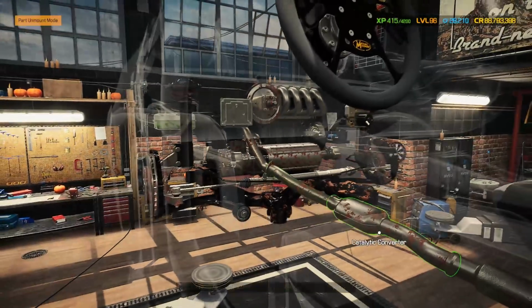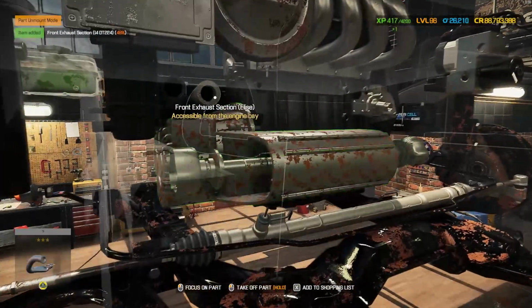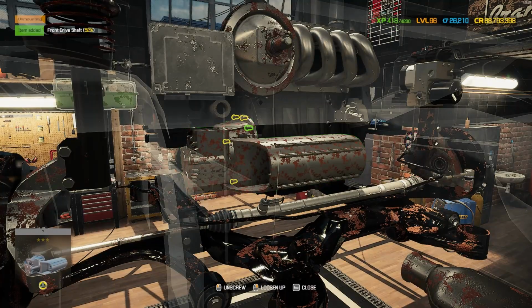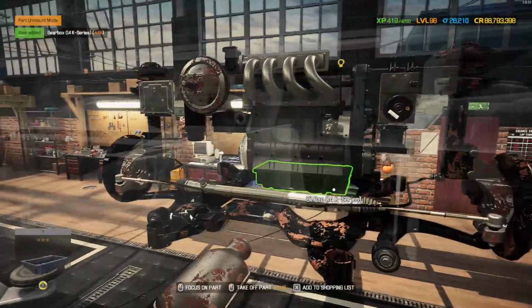We do also need the front exhaust sections. Well, and the rest of the exhaust anyway. This is obviously custom built to wrap around up here. That's got to come from the engine. So we do need the front drive shaft and the gearbox. Out you come. Nice and easy. And I think that should be everything to allow us to remove the engine.